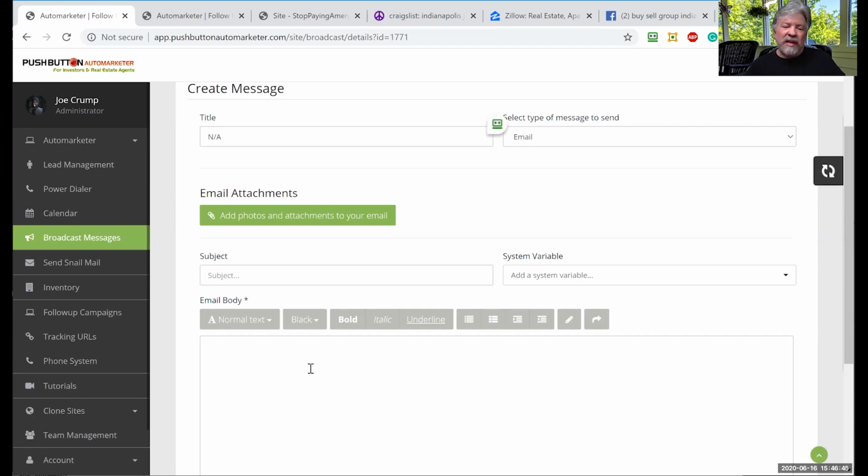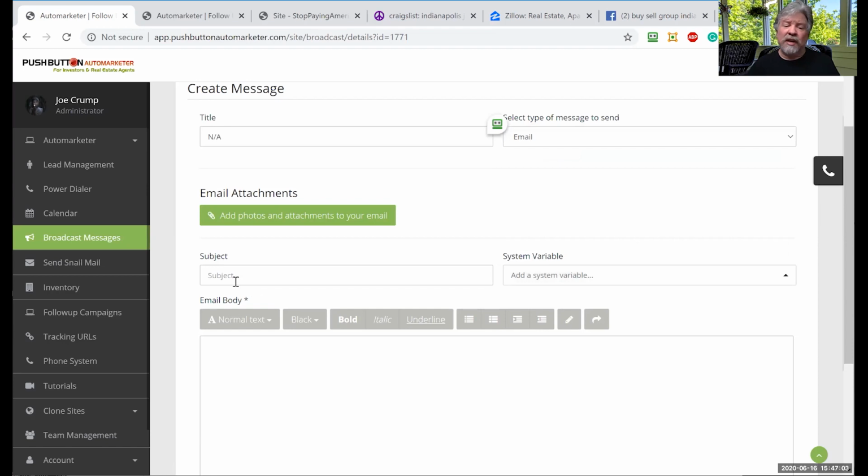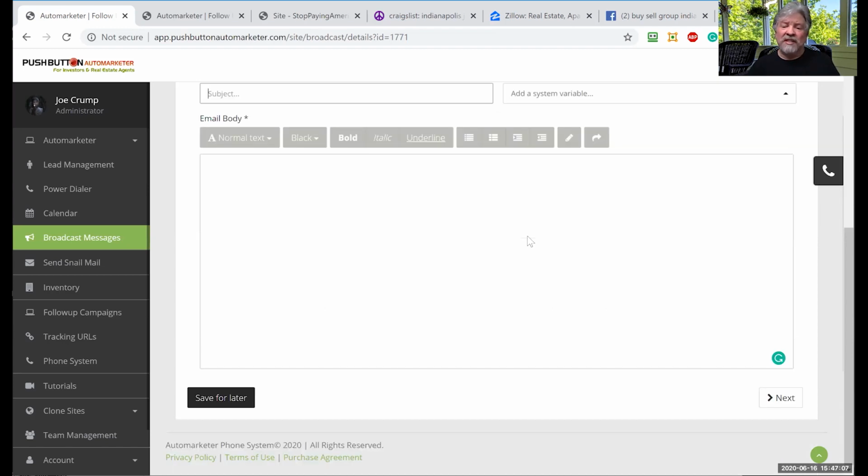So if it's email, it'll allow me to put in an HTML email. It'll allow me to put in pictures. It'll allow me to add system variables so I can merge in leads' names as I send them out. So I can say, Dear Fred, Dear John, Dear Sam, Dear Mary, and it'll send out that information. And then I can also put in links, and I can put in a subject line. So that makes it possible for me to send that stuff out.